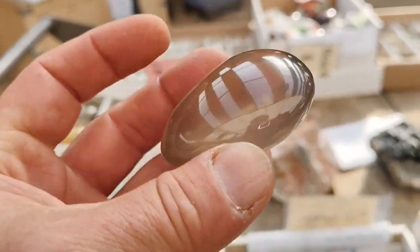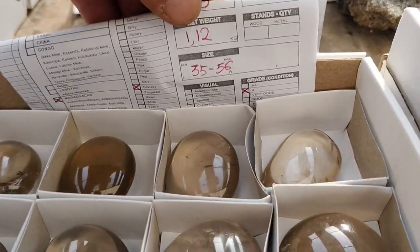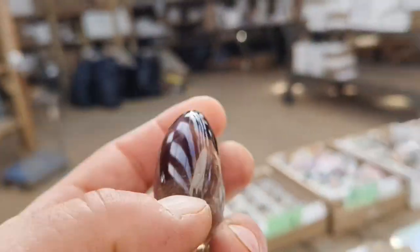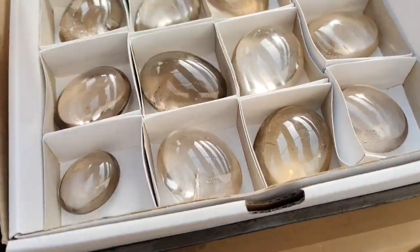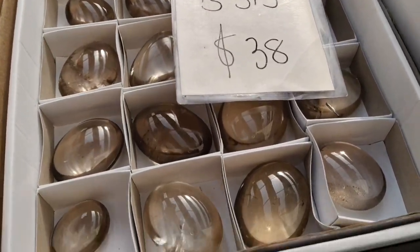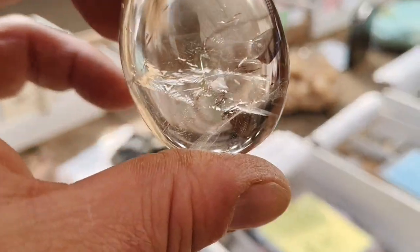That is grand. They are all A grade, which is nice, 1.12 kilograms of Madagascar's best smoky quartz, perfect for the pocket. 20 of these are going to cost $38. That is for flat 315. Just want to look at this one as well, because man, that's really cool.